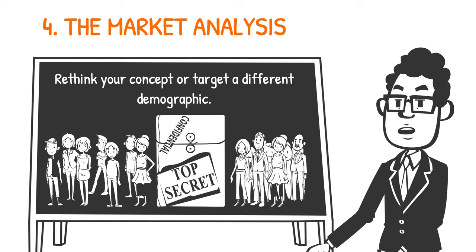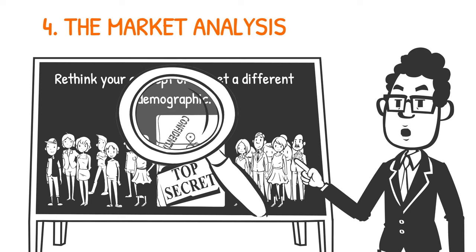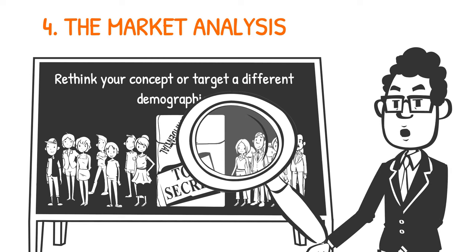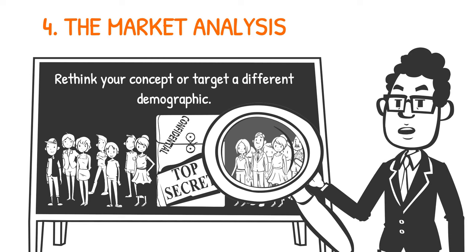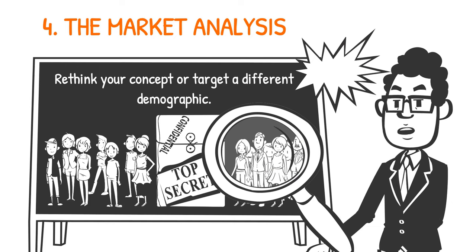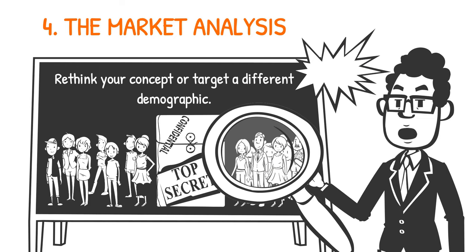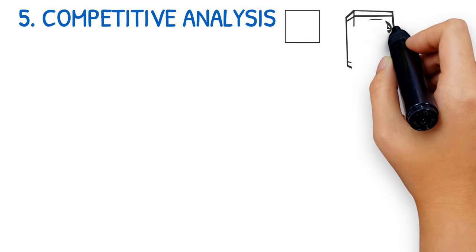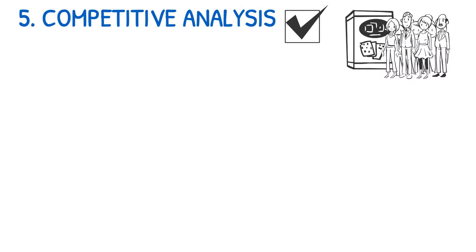To complete your market analysis, you will need to research the demographics of your potential customer base as well as the competition. Additionally, you should assess what type of marketing strategy would be most effective in reaching your target audience. The competitive analysis. This is where you'll analyze the competition and explain what makes your restaurant unique. Now, let me share with you a few tips for writing a competitive analysis for your restaurant business plan.